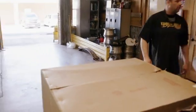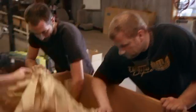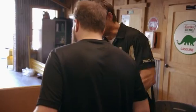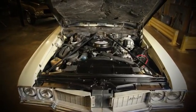Do we get to open? Yeah, Christmas. Scott's pick for the Vista Cruiser is the LSX 454. Oh, that's so pretty. Oh, beautiful. This engine can produce up to 776 horsepower, more than double the original.